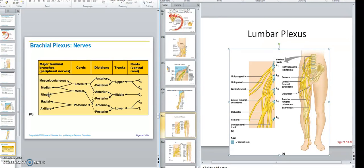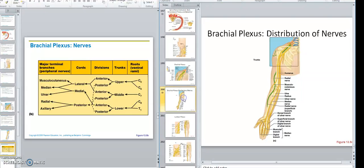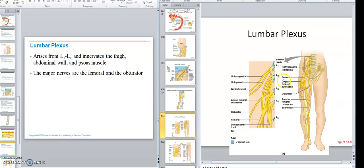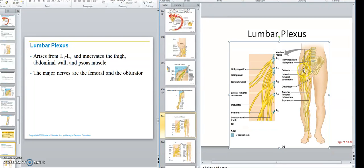Then you've got the median nerve here. So I'm just showing you the finality of it. Here's that median nerve right up in here, which is going to that area there. So in other words, these are the nerves that come and operate different muscles. All right. Then the lumbar plexus, like I said, goes down into the leg area. Right in here, it's taking care of that leg.